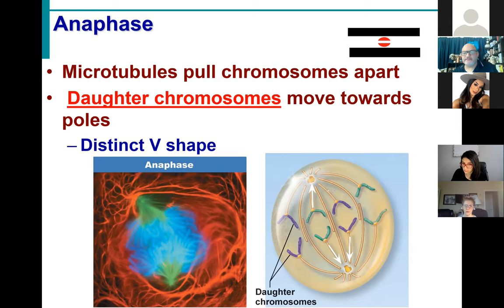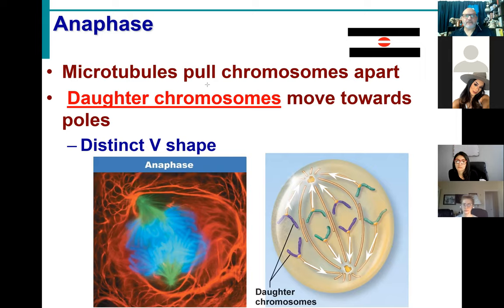Yes. Are they also known as diploids? Or am I thinking of something different? You're thinking of something different. Okay. So these daughter chromosomes, oops, are being pulled towards the opposite sides of the cell. And again, it tends to give the chromosomes a very distinct V shape, which is a bit of a giveaway that you are in that anaphase phase of mitosis.